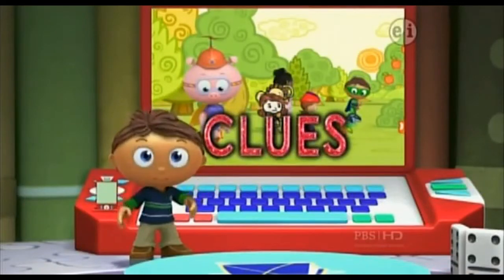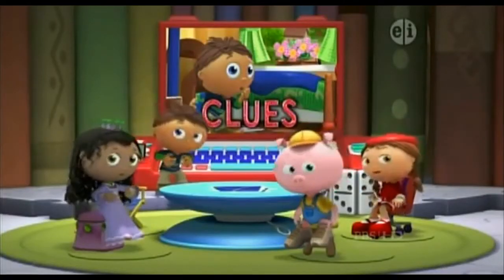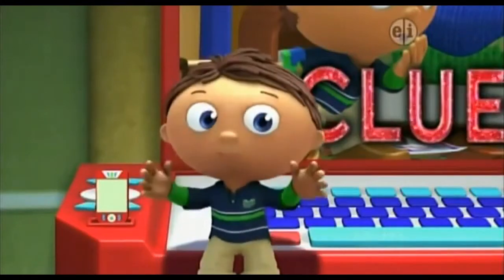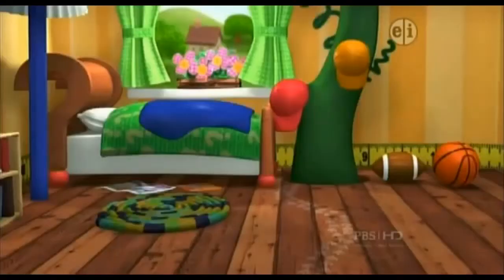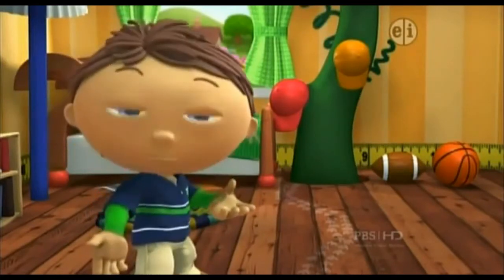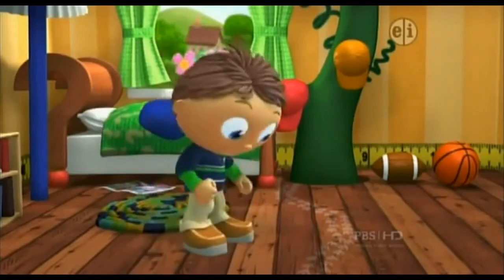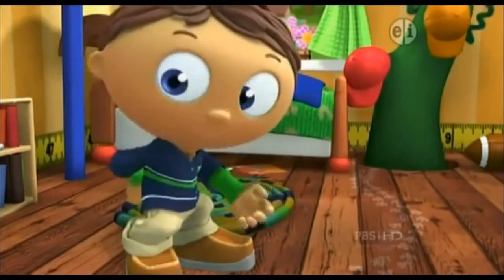So my question is, what should I do to find my lost lizard? And the answer is... clues! Clues! Maybe I can follow clues to help find Mr. Lizard. Will you help me look for clues? Let's go! Do you see any clues? There! On the floor! Mr. Lizard's footprints. Those are great clues. Let's follow them.